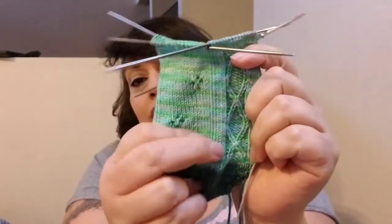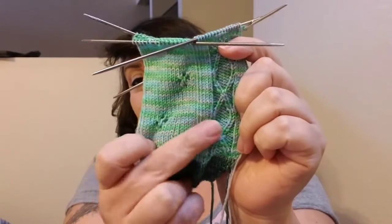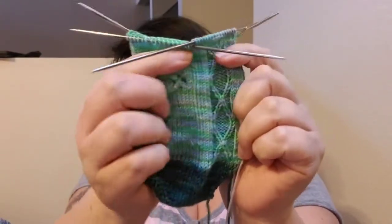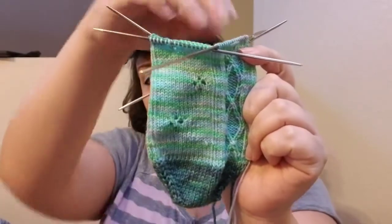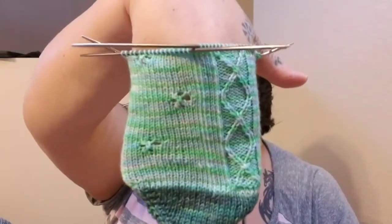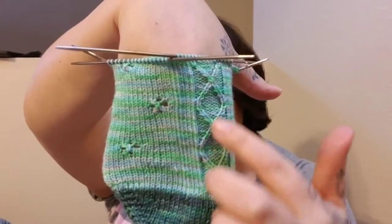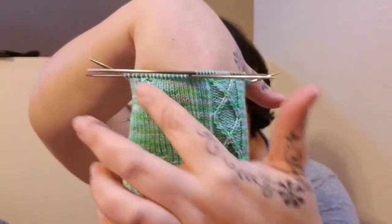And then about halfway up the repeat for the cable pattern, I'm like, oh, I'm going to add some little clovers. So I've got cables and lace. Stick my hand in there. So I got cables and lace going up the sock, and I'm kind of staggering the clovers, you know, to add some movement.